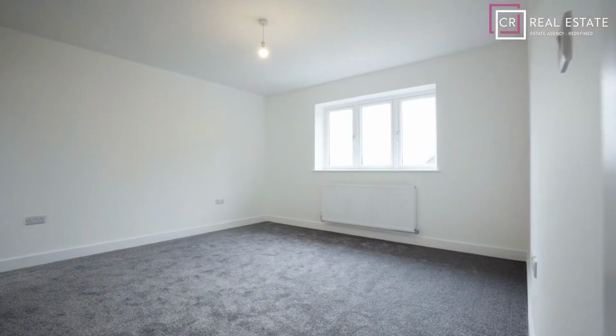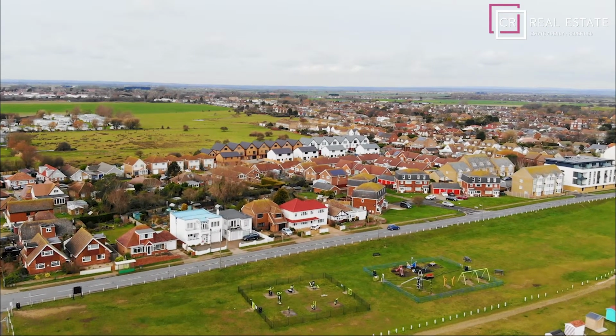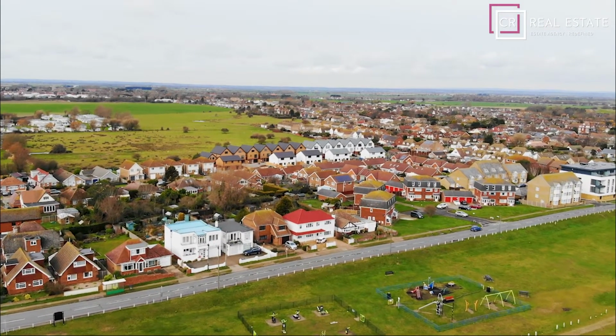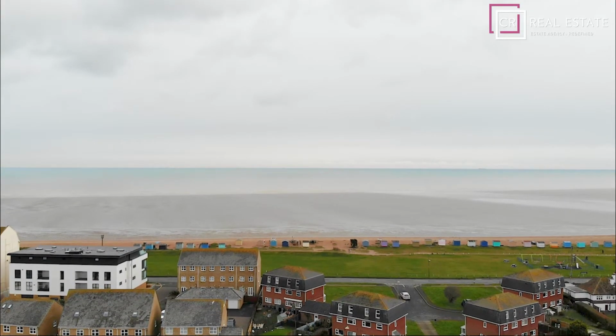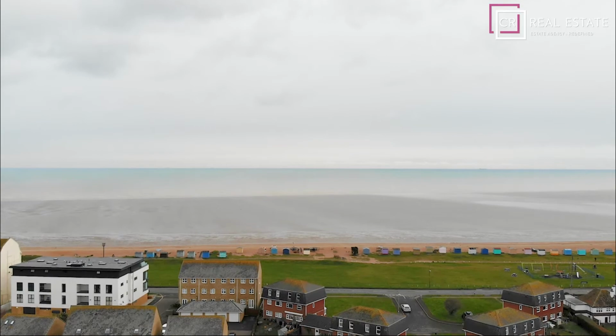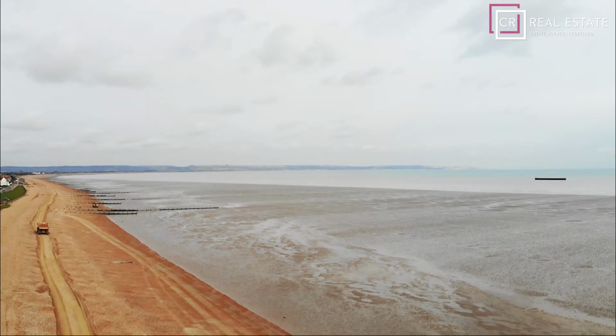Situated in a popular residential area within walking distance of the beach and a small parade of shops. Primary schools are located in both New Romney and Littlestone, while the Marsh Academy Secondary School is within walking distance. The ever-expanding market town of Ashford is within easy driving distance and offers a far greater selection of shopping facilities.